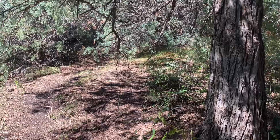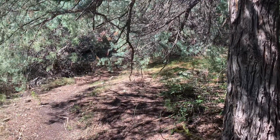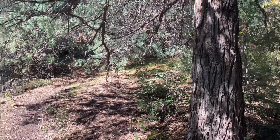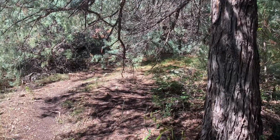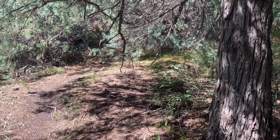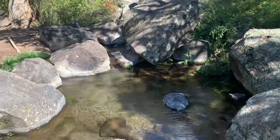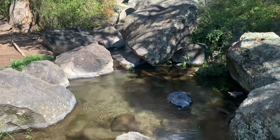I've gone 1.3 miles, had a little detour in there, so that's about what the one-way portion of the trail is. So we're gonna turn around, head back. We'll stop by and get some better shots of the river on the way back up. Well, it's also possible that this is Big Arsenic Springs.